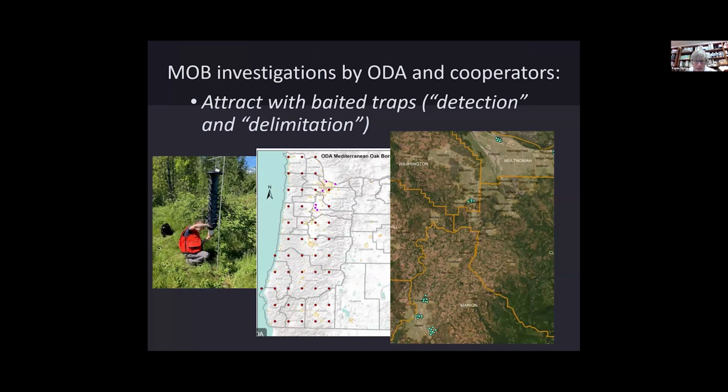Doing more investigations about where it could be located is a high priority. We're continuing to use the funnel traps. Even though Curtis had good luck with the purple panel traps, we already own the funnel traps that we can use to detect the oak borers. There are detection traps that are put out.